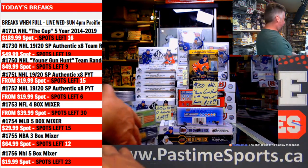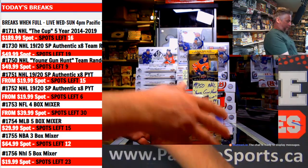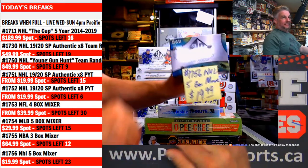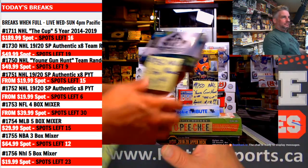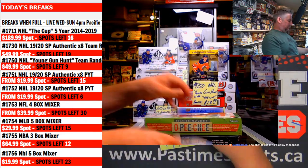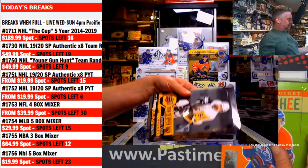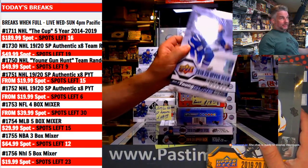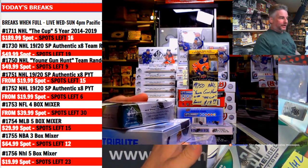Then the only other hockey we have posted up right now is our five banger. It's 1756, $19.99 a spot. SP game used, 19-20, 18-19 clear cut, 17-18 O-Pee-Chee Hobby, 19-20 series 1 and series 2. Only $19.99 a spot. Something for everybody.